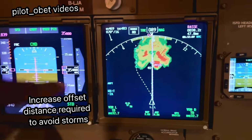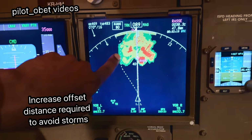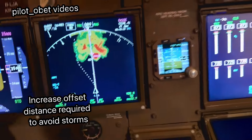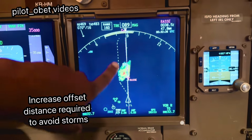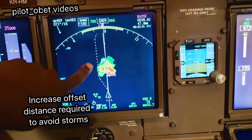And left 20 still makes us clip the weather a little bit here, which we don't want. So let's ask ATC for 30 miles to the left of track to avoid weather. Okay, let's do that. So let me increase the range, just to make sure there's nothing behind. Okay, there's nothing behind, so if we take 30 miles left, that might be all right.